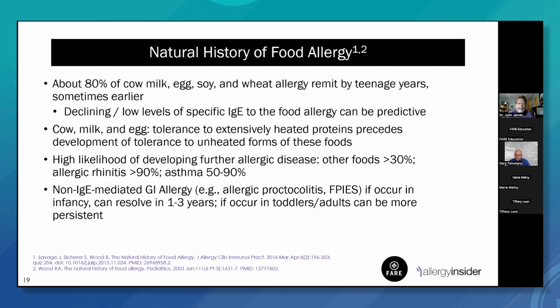Natural history of food allergy: about 80% of individuals with cow milk, egg, soy, and wheat allergy will remit by teenage years, sometimes earlier, and sometimes the declining or low levels of specific IgE to food allergy can be predicted. In cow milk and egg allergy, tolerance to extensively heated proteins can precede the development of tolerance, and Gary's going to talk about this later. There's a high likelihood of developing other allergic diseases, and this is the atopic march. So patients may develop allergies to other foods. They may develop allergic rhinitis or hay fever, and some can develop asthma. So this can be a marker for other atopic diseases that develop later.